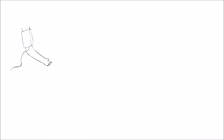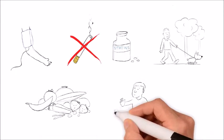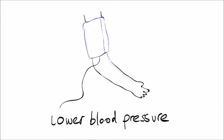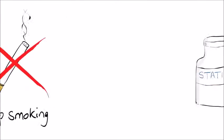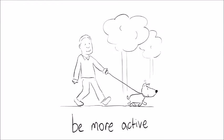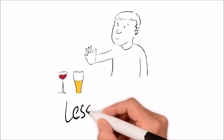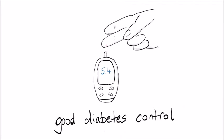We've talked a lot about strokes, but what can we do to prevent them from happening? Even if you've already had a stroke in the past, there are many small steps we can all take to reduce our future risk of having a stroke, such as lowering high blood pressure, the number one cause of stroke, stopping smoking, lowering cholesterol, being more active, eating healthily, lowering alcohol intake to within recommended limits. If you have diabetes, keeping good control of blood sugar levels.